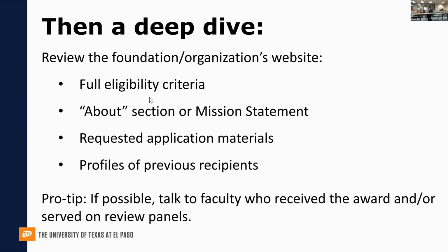Okay, then you're gonna do your deep dive. And this is the part that folks forget sometimes. I would go to the individual award foundation or organization's website, look at the full eligibility criteria, look at the about section or the mission statement. This is going to be crucial when you're putting together your application materials.